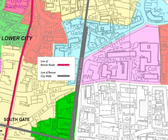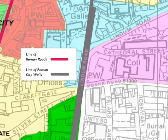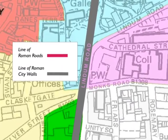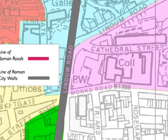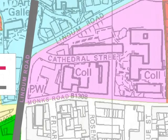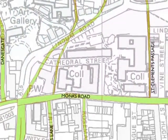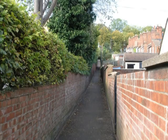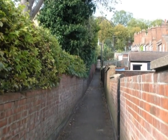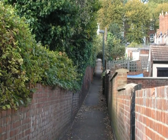Linden Road, which forms the western boundary of the area, lies on the line of the now infilled defensive ditch, which lay outside the Roman city's east wall. It is likely that Monk's Road, which runs along the southern boundary of the area, follows the line of a former Roman and later medieval road. The eastern boundary of the area is formed by an old right-of-way, St Clement's Passage, which itself followed the line of a former medieval field boundary.